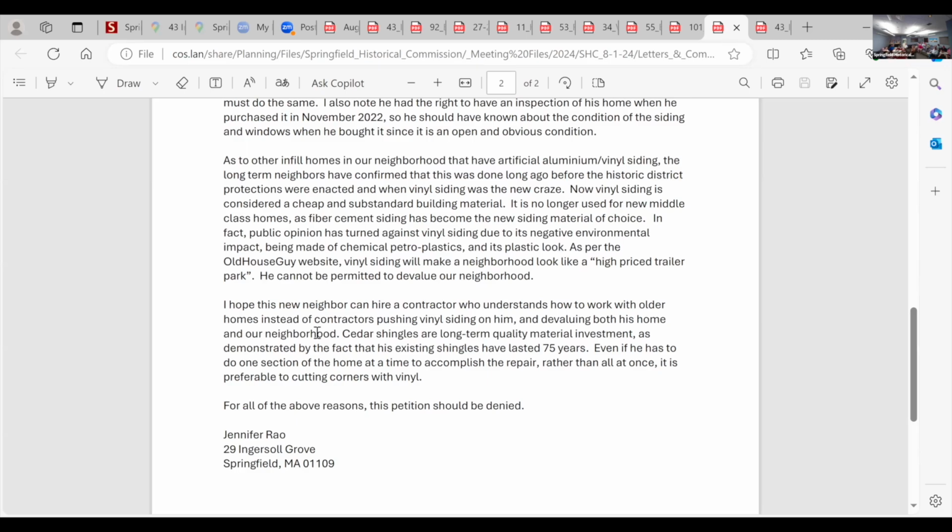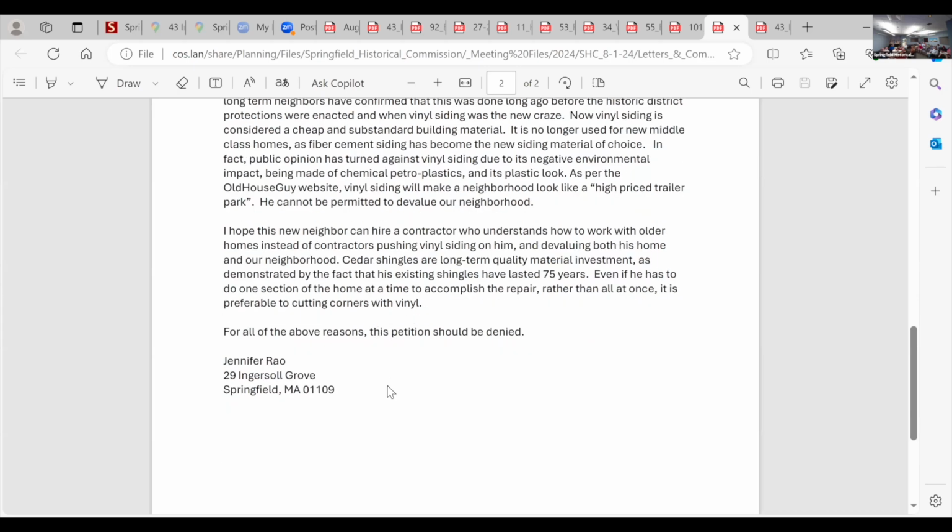I hope this new neighbor can hire a contractor who understands how to work with older homes instead of contractors pushing vinyl siding on him and devaluing both his home and our neighborhood. Cedar shingles are long-term quality material investments, as demonstrated by the fact that his existing shingles have lasted 75 years. Even if he has to do one section of the home at a time to accomplish the repair, rather than all at once, it is preferable to cutting corners with vinyl. For all of the above reasons, this petition should be denied. Jennifer Rao, 29 Ingersoll Grove, Springfield, Mass. 01109.